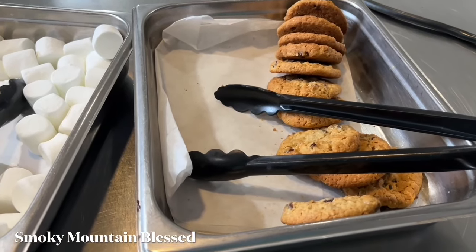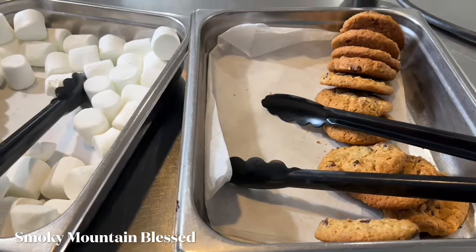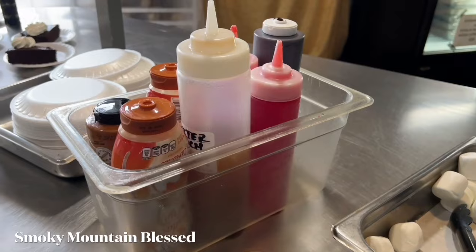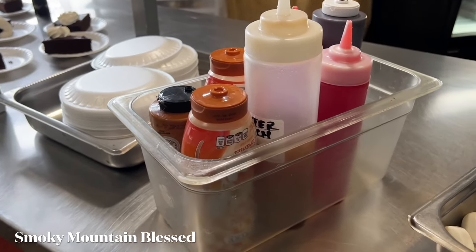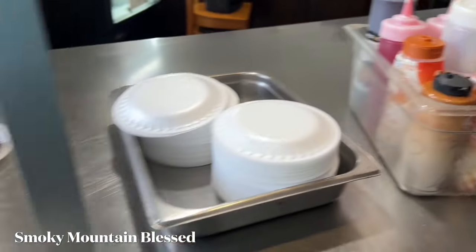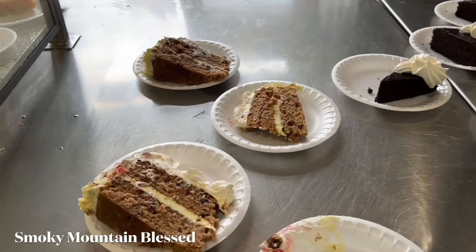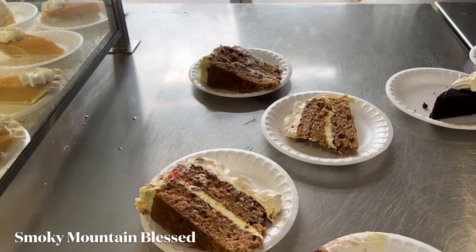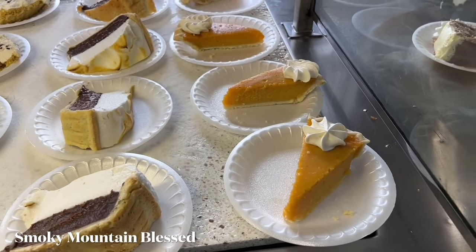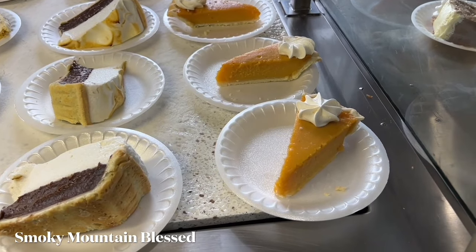Thank you. They've got cookies right here. They kind of look like they're oatmeal or something. Oatmeal raisin, and then they've got marshmallows. They've got different sauces for ice cream and stuff like that. So, and then there's chocolate cake, the little whipped cream. It looks like this is a spice cake or maybe a carrot cake. And then they've got that might be a sweet potato cake. It doesn't really look like a pumpkin.